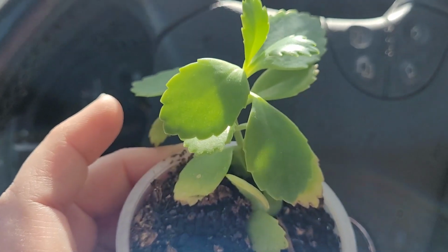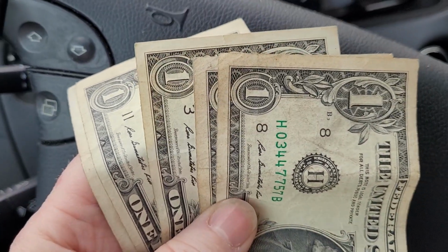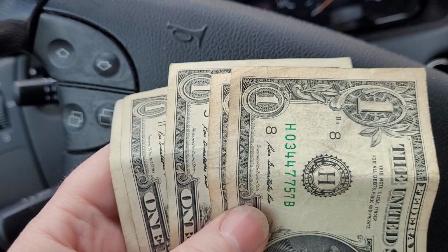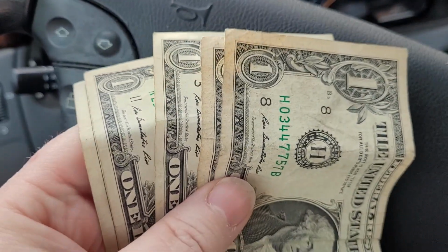All right, here we go. And there it went. Got my $5. It's that easy. You can sell cuttings. You can sell your little plantlets.